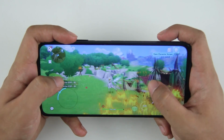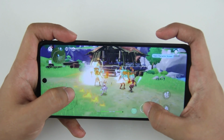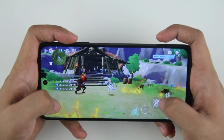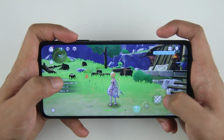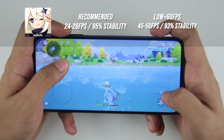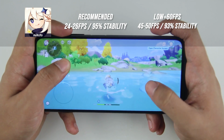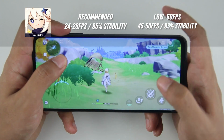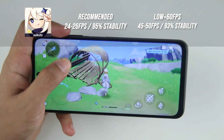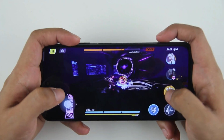But when I set the FPS to 60 from 30, frame drops are now lessened. The game is now smoother to play, although we still see some occasional frame drops but less compared to the recommended settings. For its default settings, you get 24 to 26 FPS with 98% stability, while on the lowest plus 60 frames, we get 45 to 50 FPS with 96% stability. So those are the results of its gaming test.